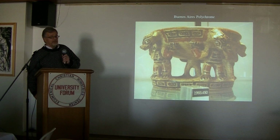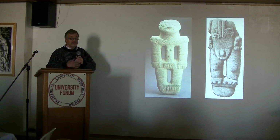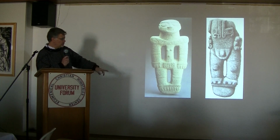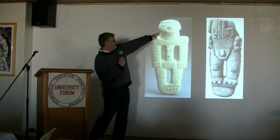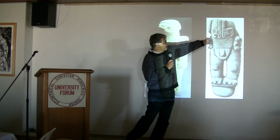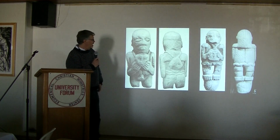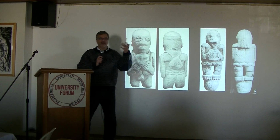This is an example of pottery that comes from the later period, as well as a distinctive, different stone sculpture style that grows out of the earlier style, and also features figures who are standing on these peg bases, some with grimacing faces, others decorated with crocodile figures or other animal representations. Next slide. And in some cases holding trophy heads. In fact, the trophy head tradition continues on into the later period.